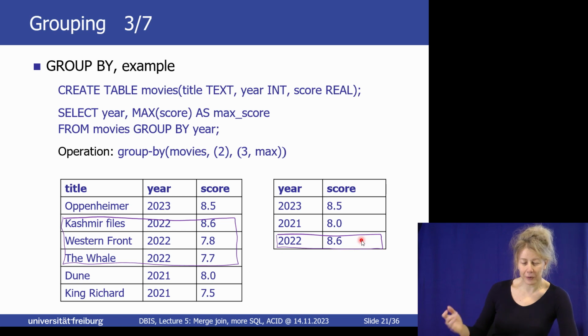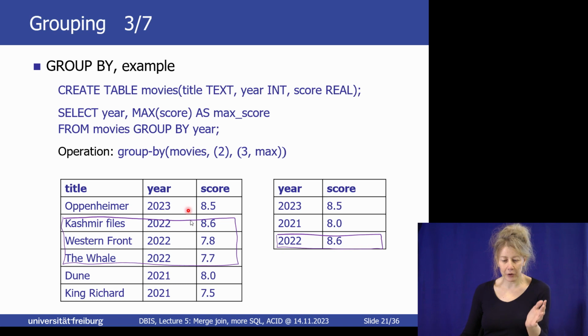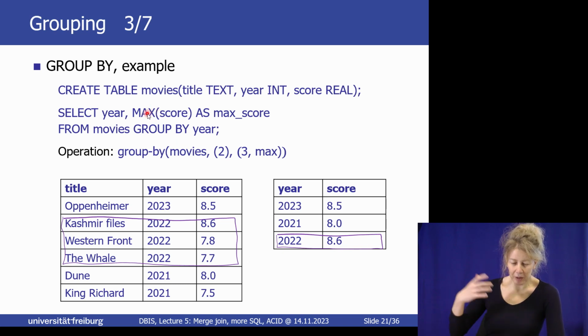The result is always a table. So here's one thing. I should say max. Just take the maximum of these. So it's like an aggregation function which takes a number of values, a set of values from this domain, and gives me a value from another domain. Here it's the same domain, could also be a different domain. So, and here all kinds of functions are available. I could sum them up, I could compute the average, I could concatenate them.